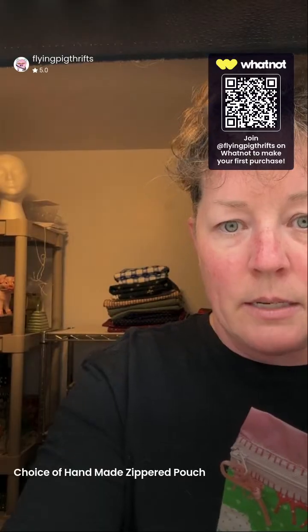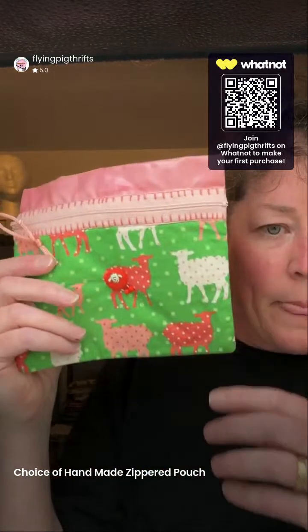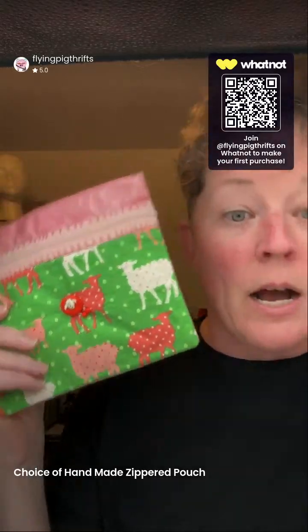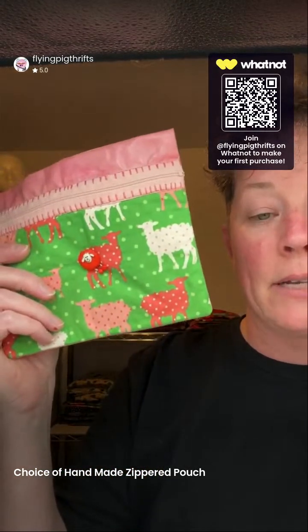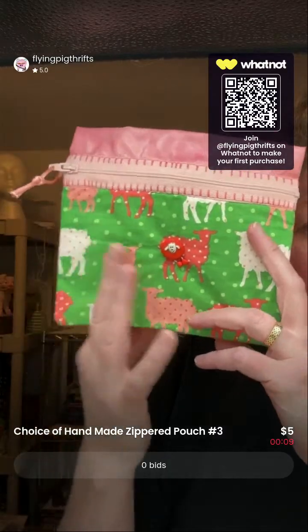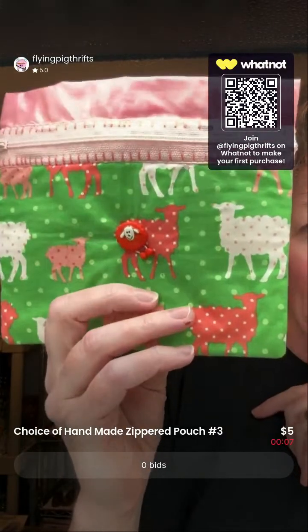Choice of handmade zippered pouch. I see some flannel pillowcases in your future. Nice. But Hot Mess Sally, I do like a chenille bedspread or an old quilt. Yes, for sure, definitely. But the only thing I have tonight is a quilt top. All right, we're gonna run this, made by my mom. Little sheep, bah.